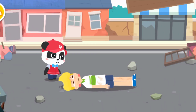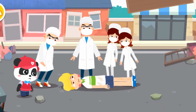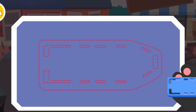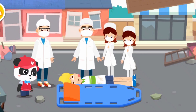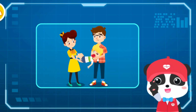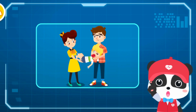When the earthquake struck, I fell down the stairs and can't move now. Don't move. I'll get medical help. We are professional doctors. You can leave the injured to us. For someone with spinal injuries, improper move or handling of the injured can be very dangerous and may exacerbate spinal injury. You must ask professional medical staff for help.